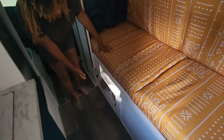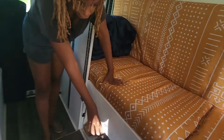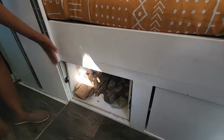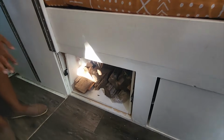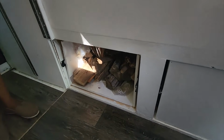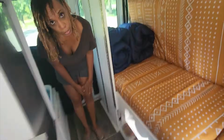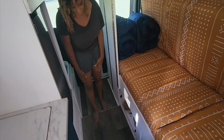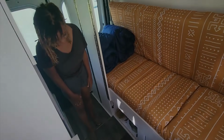We also had another drawer here, but we took the face off because eventually it just became a place for us to store our firewood, and that worked really well. So if we ever got to a campsite really late and we wanted to do a fire, we have some to get it started, and that's worked out really, really nicely.